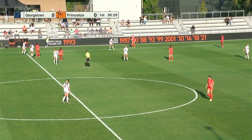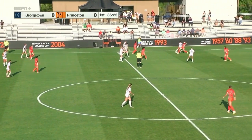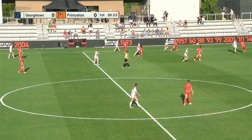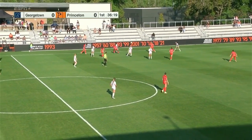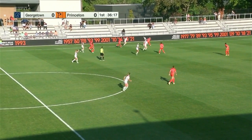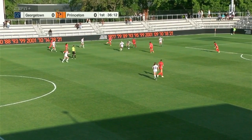Tigers won 3-2. But the first 2 goals in that game were own goals off of deflected crosses. So Georgetown was chasing the game a little bit, came back, tied it, and we showed you the Pietra Torden game winner at the start of this game. That gave the Tigers the upset win.